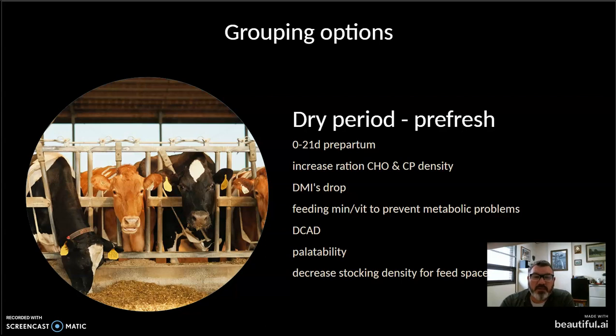Then the dry period, and we'll call it the pre-fresh phase, so day 21 prior to calving all the way down to calving time, we're going to need to increase ration carbohydrate and crude protein density. These cows are going to start to not eat very much, and so we've got to put a lot of nutrients in a small package. Feeding mineral and vitamins carefully to prevent metabolic problems. And here again, I'm talking about milk fever, which is low blood calcium.